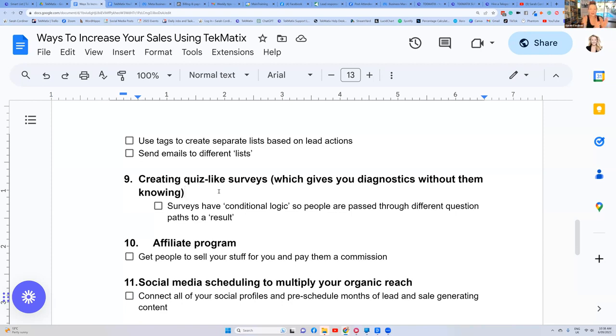A survey, however, in TekMatix is kind of like a quiz in a way that you can collect information, ask questions, and then filter people down a specific pathway based on how they answered the question. You can say if they answered positively, then skip this question and send them to that question. And so basically you're filtering people down these little pathways that come out with a result at the bottom.